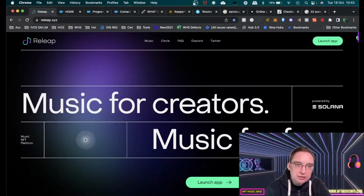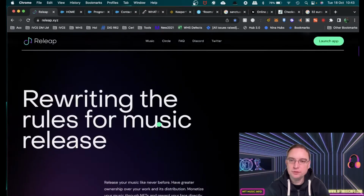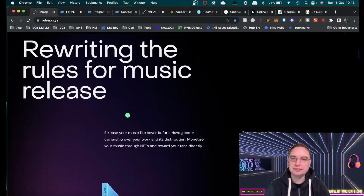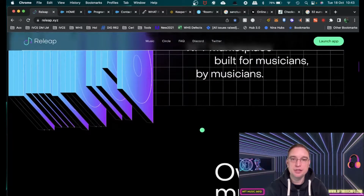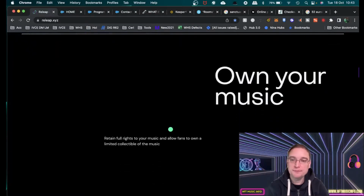I'm just trying to get the scroll right because it's a little bit odd. Here we are. So if I scroll down, it talks about rewriting the rules for the music release. Have greater ownership of your work and its distribution. Monetize your music through NFTs and reward your fans directly. You can generate new income streams without relying on middlemen or record labels. So it's built for musicians by musicians, which always helps.